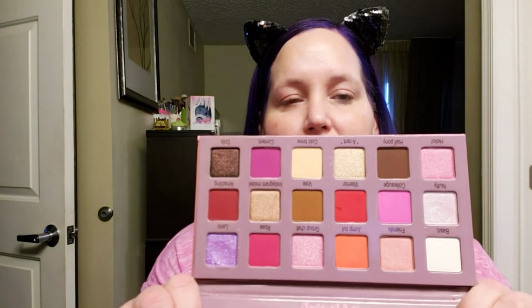So for eyeshadow, I'm going to use the Smokey Glow Midas Cosmetics palette. This is my first time trying anything from Midas Cosmetics. And this is what the palette looks like. I have swatched a couple of the shades, but I have not put them on my eyes yet.